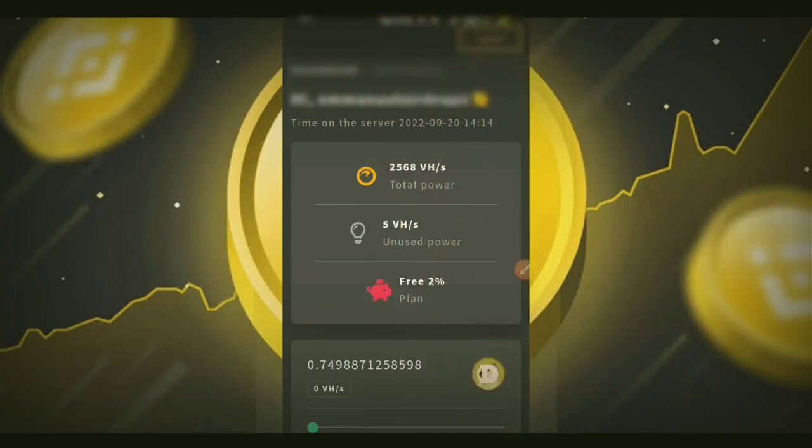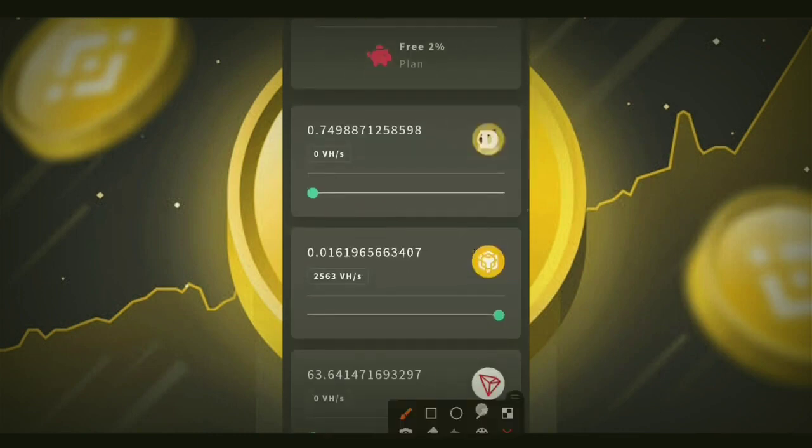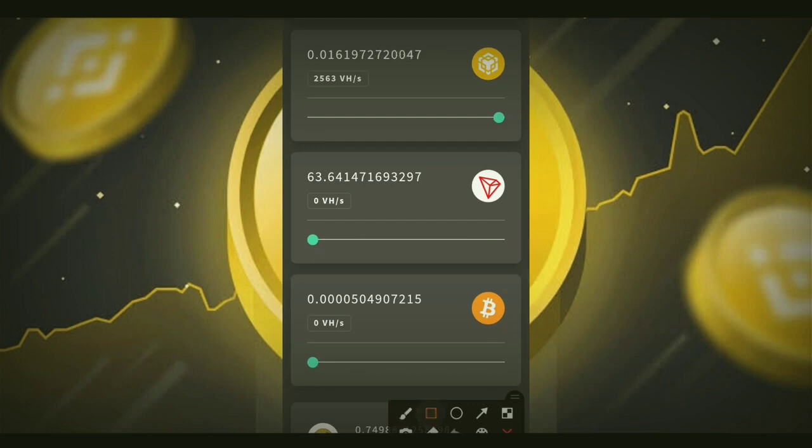So in this video, I'll be placing a live withdrawal here on this crypto mining site. You can see here that I have been able to mine over 0.74 Dogecoin. I have been able to mine over 0.0161 BNB, which is even more than the minimum amount required for withdrawal. And I have made over 63 TRX and even over 0.00005 BTC right here.